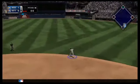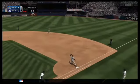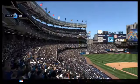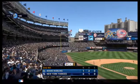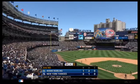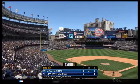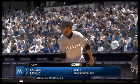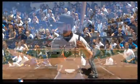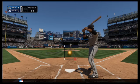Hit this one hard the other way, right to Gordon. Throw to first will get him easily, and the side is retired. So they're held in check this half of the inning. We've played 4 full. Miami's out in front, 1-0. Digging in, the switch hitter, Carmen Lopez. For the Marlins, left fielder, Carmen Lopez.